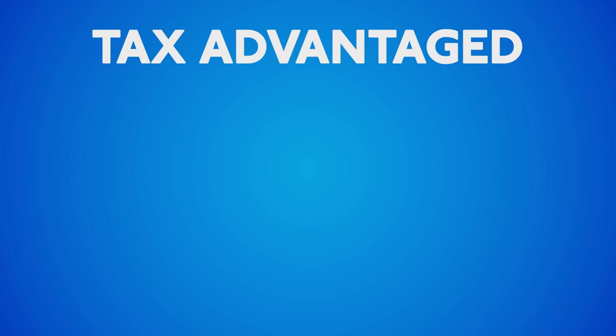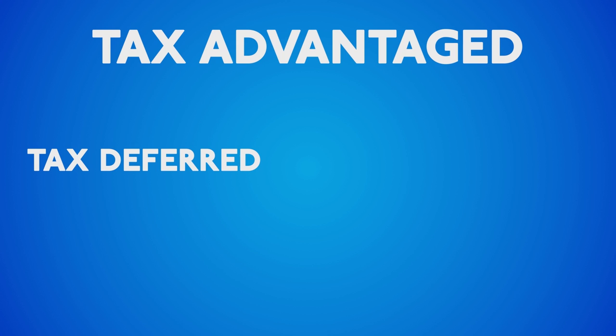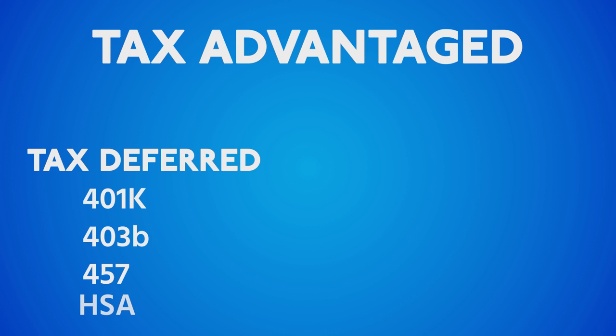So before we talk about capital gains, it's going to be important to partition these vehicles out. Before we talk about your taxable investments, let's talk about tax advantaged and what that means practically for someone on the path to financial independence. The two you see most commonly are tax deferred. So I'm not going to pay taxes on this now. This would be in the context of your employer's retirement plan. You might see a 401k, 403b, 457, and an HSA to some degree would fit in this category as well.